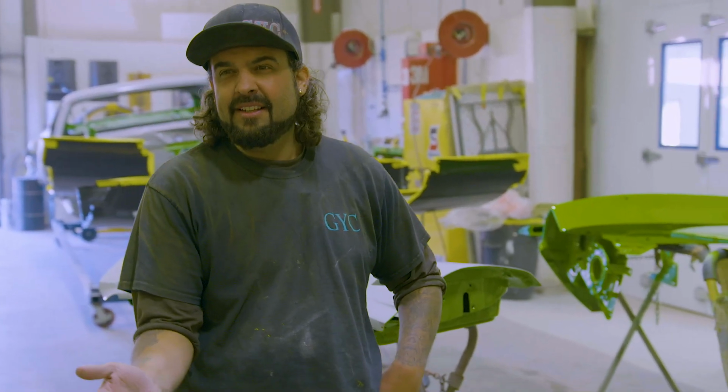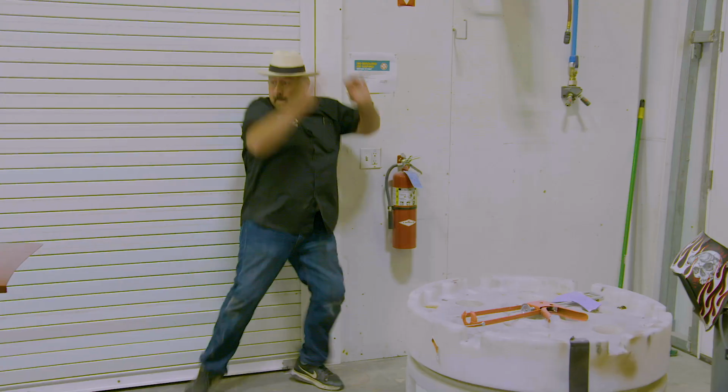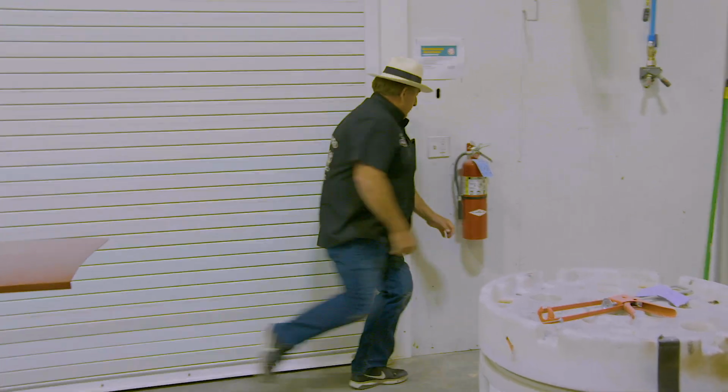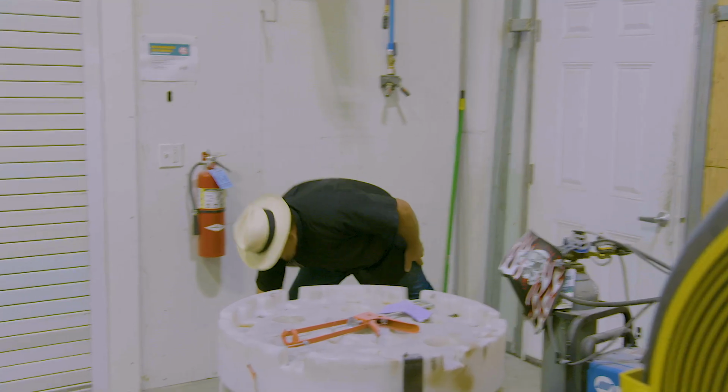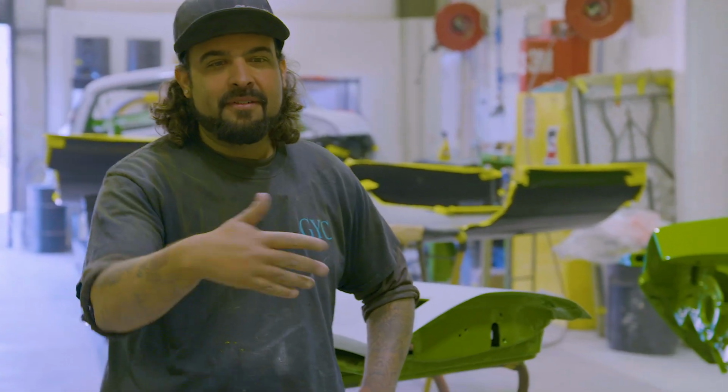Can you use that? You don't think so? So stupid. Who has sex with a fire extinguisher?